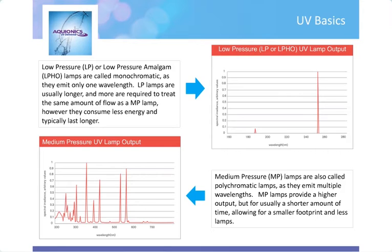A medium pressure lamp is polychromatic, and you'll see the chart in the bottom left for a polychromatic lamp. It has multiple wavelengths across the light spectrum. This enables a medium pressure lamp to penetrate multiple aspects of an organism, including the proteins, DNA, and RNA. Medium pressure lamps tend to be smaller and require fewer lamps than low pressure, meaning that you have a smaller footprint and less equipment. There is a right place for each technology. It all depends on your application. One is not necessarily better than the other. It just depends on what your site needs and what's right for your technology.